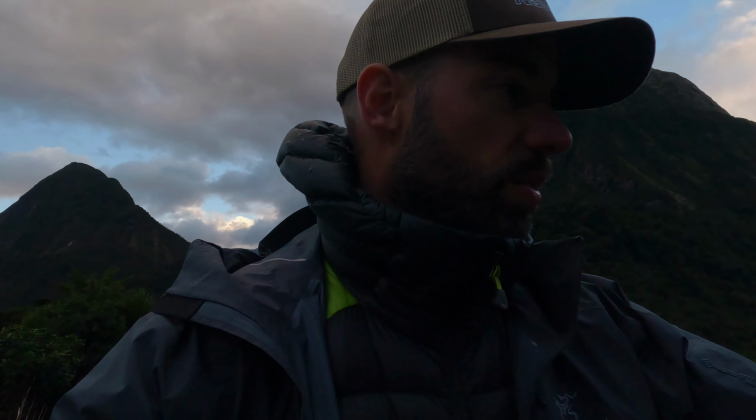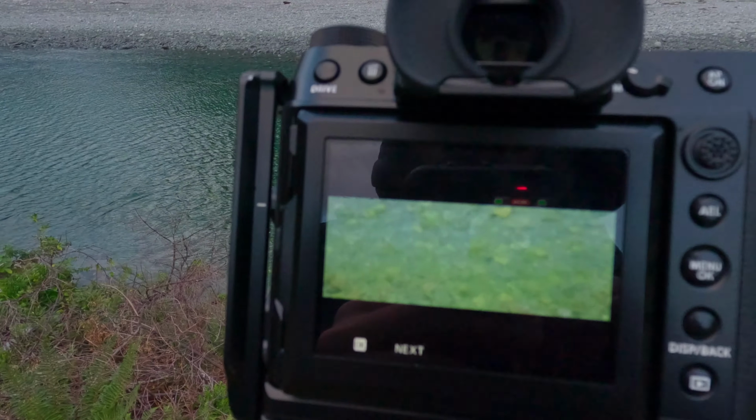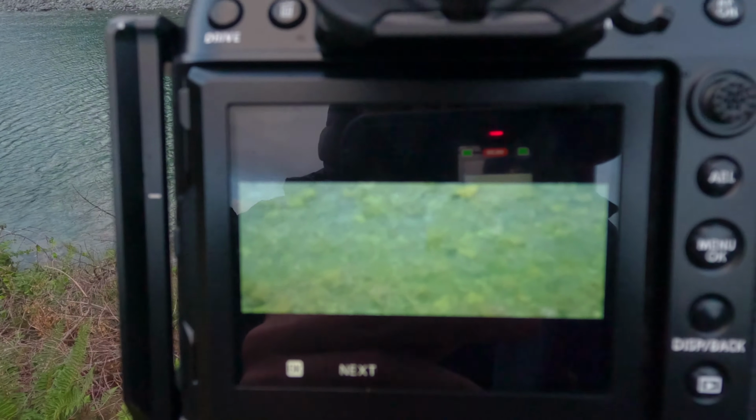I'm just using the polarizer to take off the glare, and it's producing this really abstract type photo. I don't really know what to make of it right now, but I'm quite enjoying messing around with it. I'll just show you quickly on the back of my camera what it is. So here we have, there is the water down there. And here we have the photo.